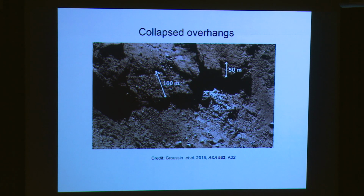And we see this also on the nucleus, bits and pieces that simply have broken off. And they are still hanging together. They don't crumble into boulders, but they just break and fall down and form these little roofs. And we see them on various size scales. This thing is 100 meters across, so quite large. And we see them down to meter scale.